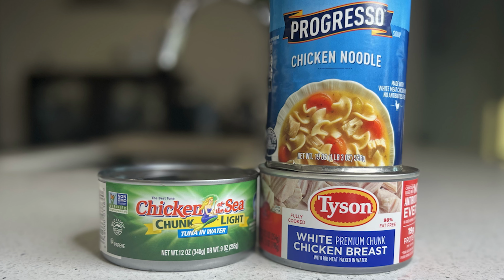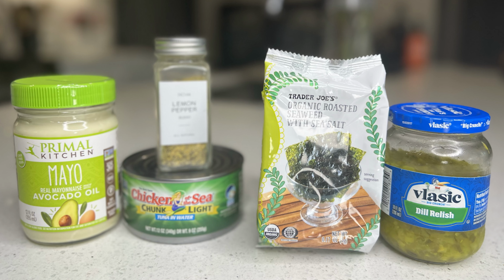So next up for lunch, I may have some, again, the tuna, or I might have some chicken breast. Now with the chicken breast, again, I make it like regular tuna with the avocado mayo and put some dill relish in there and maybe a little bit of mustard. And then I can also eat that with the seaweed wrap.